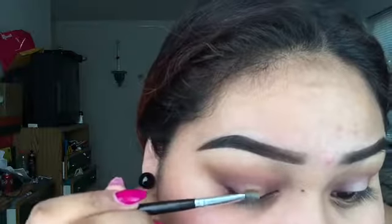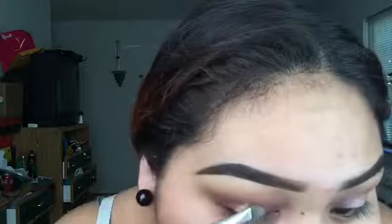Oh my god. Okay, so I'm just going to use this applier I picked up too. And we're going to use the center part, which is the golden part. Oh my god, y'all see.